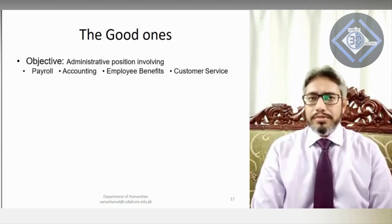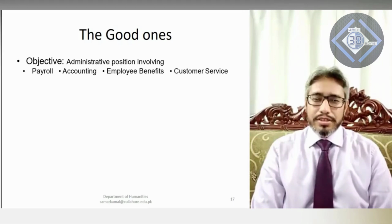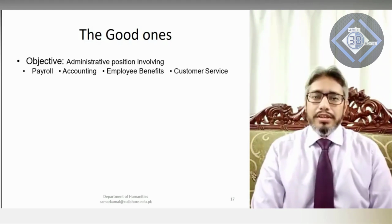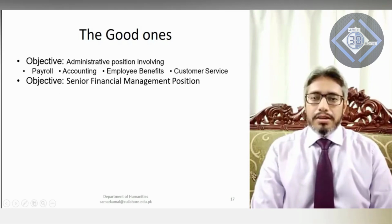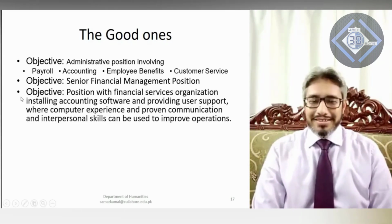Look at the first one. It's very simple, involving the name of the vacancy the person is applying for, administrative position, right? And what type of administrative position, where he can use these things, right? He possesses certain skills and he is there for this type of job involving these skills. Then senior financial management position, it's a very simple statement, one liner, but mind you, this is for an executive position and for senior people. Your objective statement could go like the first one and the third one, right?